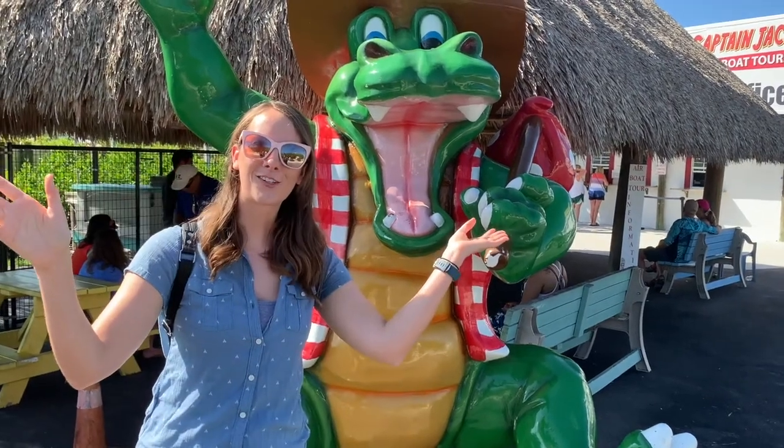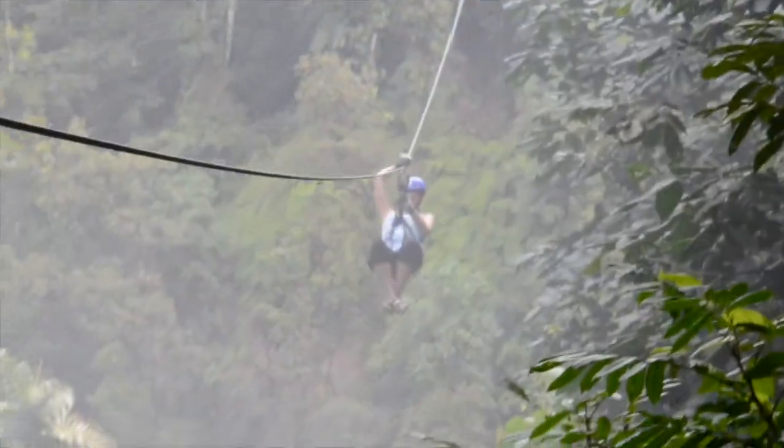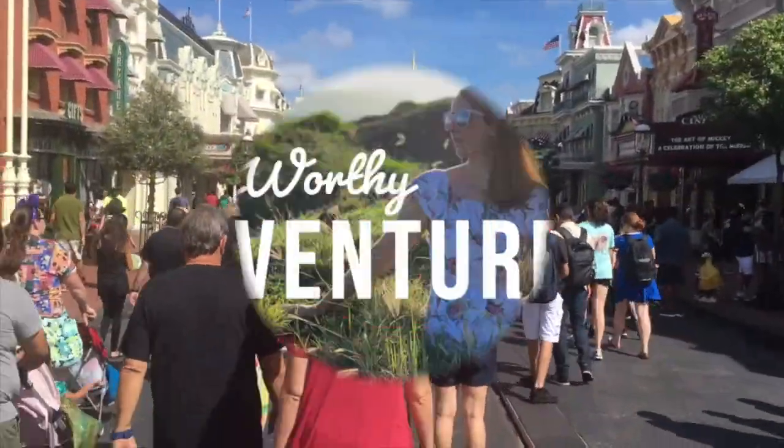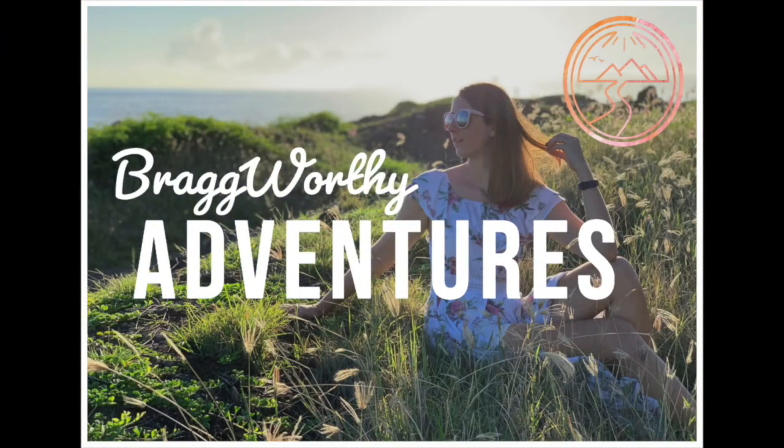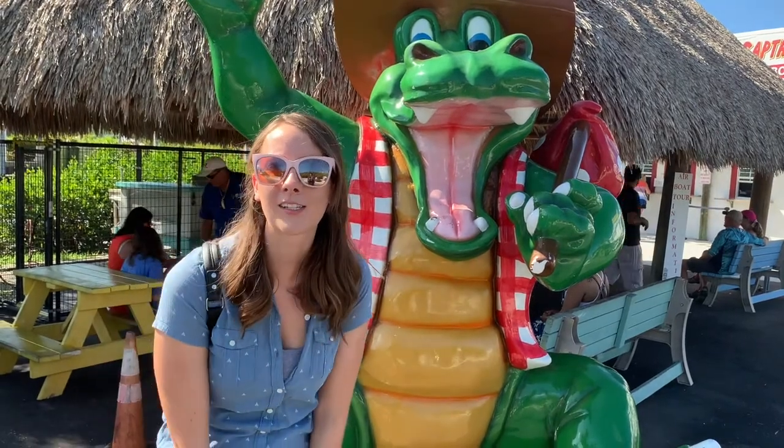Hello, adventurers, travelers, and friends, and we are in Everglades City. This is our very first stop. It's Captain Jack's Airboat Tours.